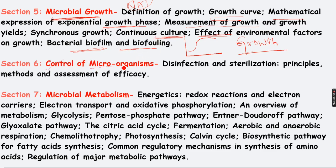Section 6 will include control of microorganisms, totally the disinfection and sterilization techniques. They have each technique's principle and the methods and assessment of efficacy. So it is very important that you have a good concept clarity in all the disinfection and sterilization methods. So moving on, section 7 is going to be the microbial metabolism.